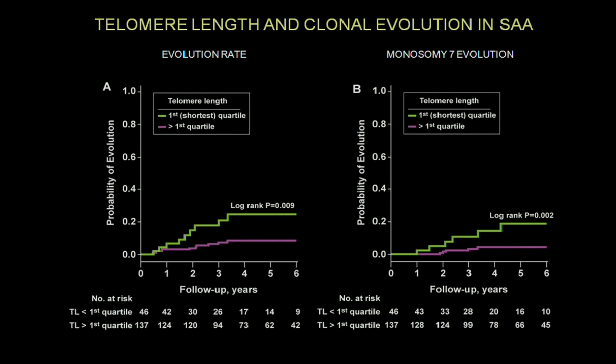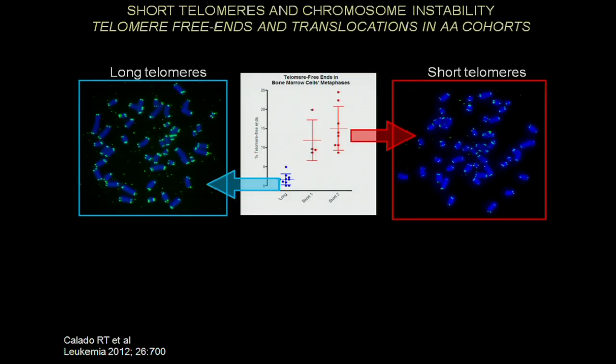So this work, published in JAMA a couple of years ago now, shows that the major risk factor for malignant clonal evolution, mainly monosomy 7, is having short telomeres, even in the normal range shown here. So patients with the lowest quartile of telomeres have about a 5- to 7-fold higher rate of clonal evolution and of evolution to monosomy 7 than those patients who have longer telomeres.